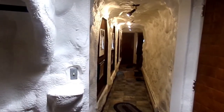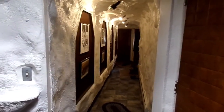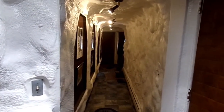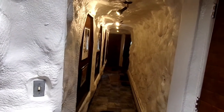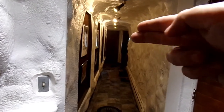Different view of the cave. What's kind of neat about the cave is, I don't know if you can really tell it on the video, but the hallway is set at a slight angle. And in the summer, if I were to open the door at the end of the cave and then open the main garage door, the cave acts as a wind tunnel, and it funnels the wind down through the cave. And then when it hits the spiral staircase here, the wind just spirals on up to the upper floors. It's actually kind of ingenious.